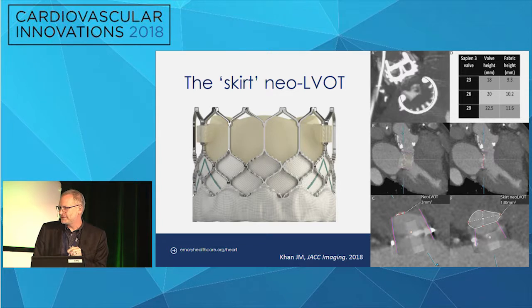Does that make sense? So if you ask me to do a CT for you, you're going to get three measurements. You get a neo-LVOT, you get a skirt neo-LVOT, and then you get a bailout neo-LVOT, which is a whole other issue: what if you screw up and the whole thing's back in the atrium? Can you put another one in? Because if you do Lampoon, and you put a valve inside a valve, now the leaflets of the transcatheter valve are your original problem.